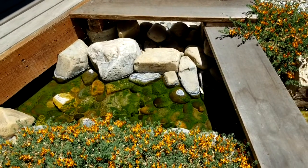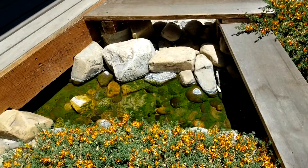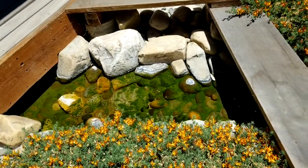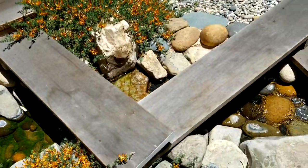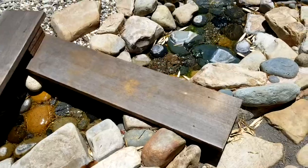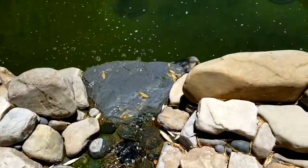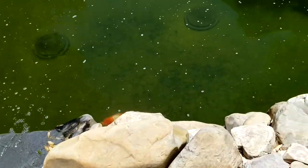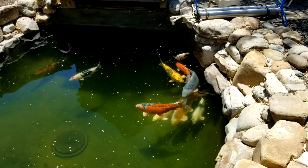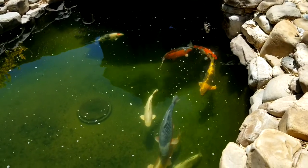The string algae episodes I've endured in the past all seem to have really started up on the waterfall on those stones there. The algae would begin to form and then get longer and longer and eventually get down into the pond and into the filters and become a major pain. So I always pay special attention to that area just to make sure everything's looking good.